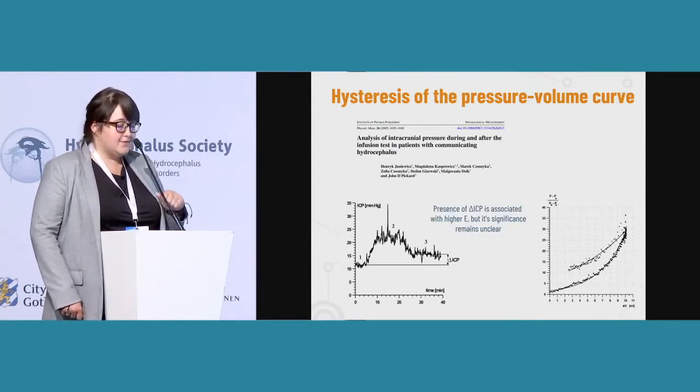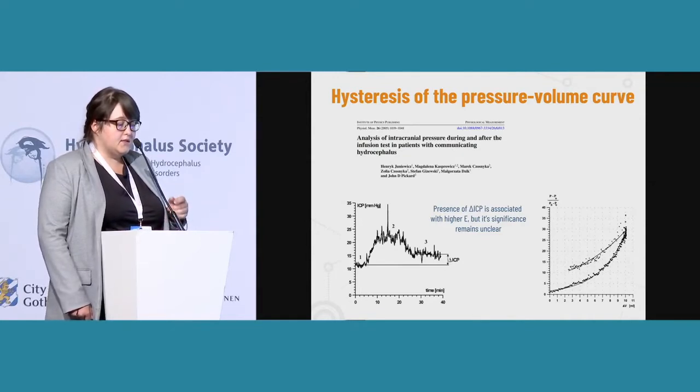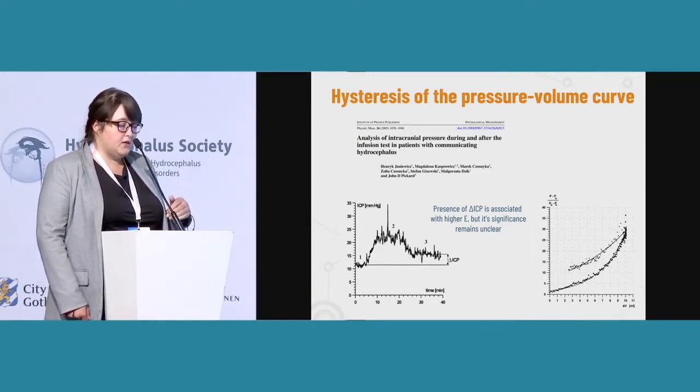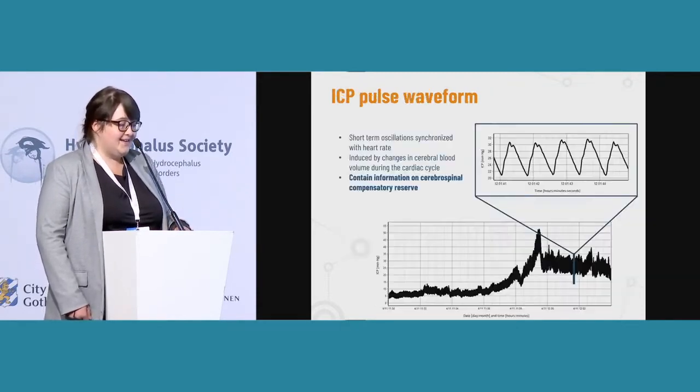Yes, and I'm sorry, just one more comment on that: the significance of elasticity may actually be important because some of the patients present something called the hysteresis of the pressure volume curve. The pressure volume curves, which you can see on the right-hand side, are actually different if we assess them from the increase phase of the infusion test or the decrease phase, and the difference in ICP may be the result of changes in elasticity. But now to the different methods.